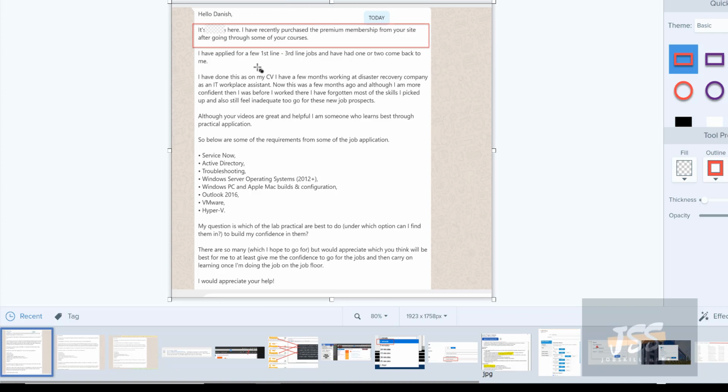Here we have a request from this member that he just applied to level one positions and level three positions, and he needed some guidance. This is the story: "I have done this on my CV. I have a few months working at a disaster recovery company as an IT workplace assistant."